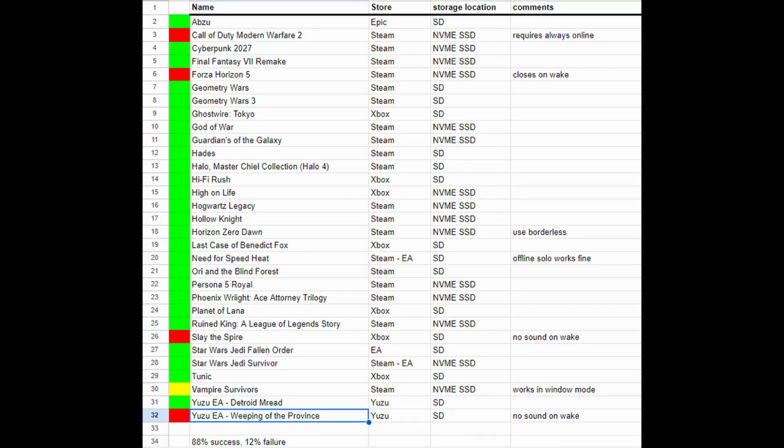So here's a summary of all the games tested. The results were a bit better than expected. Ally, or I should say Windows, gets a solid B. You can expect anywhere from 15 to 25 seconds to hibernate and another 15 to 25 seconds to resume. Expect to lose a couple of percent of battery power overnight.